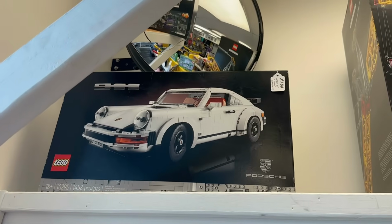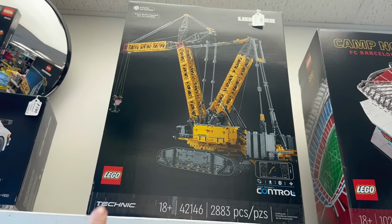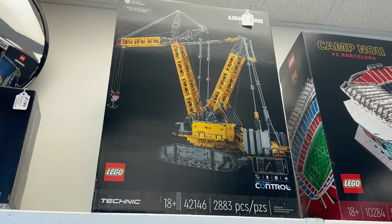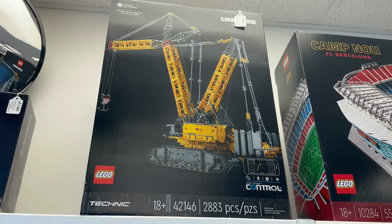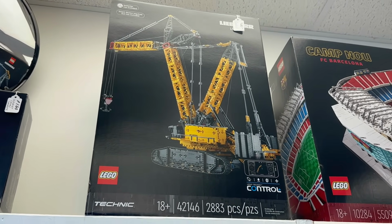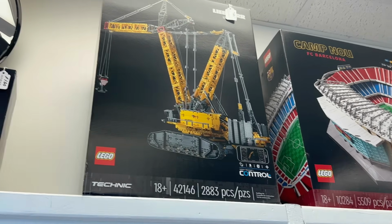Got a sealed copy of the Porsche 911. This is actually getting ready to retire, and it was on deep discount over on Amazon. Man, I wish we had money in our budget to pick that up, but a little bit too pricey for right now. We have plenty of room in the studio for this to crawl around and have some fun with, but not right now, unfortunately.